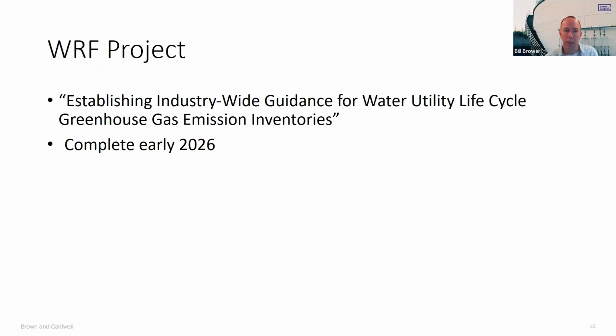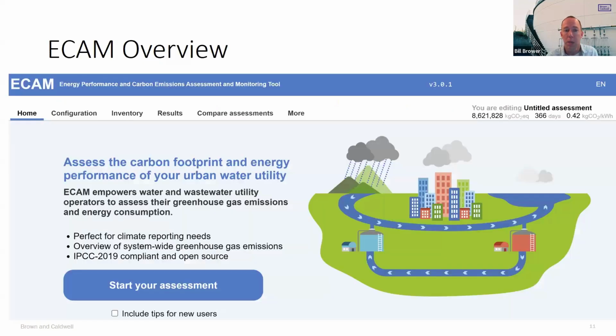So if you go to the next slide, I did want to mention one other thing, this WRF project that's ongoing, hopefully completed early next year, got a little extension. This is a project where a bunch of folks that are active in the industry are looking to establish industry-wide guidance for accounting for greenhouse gas emissions from water resource recovery facilities and beyond. So keep an eye out for that. It'll hope to give some guidance.